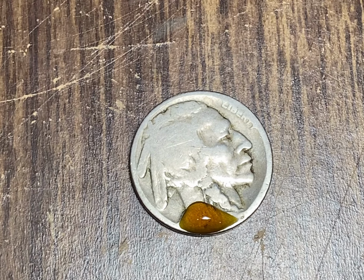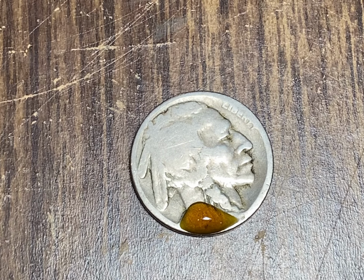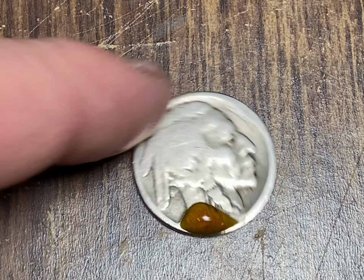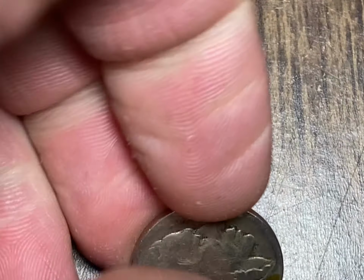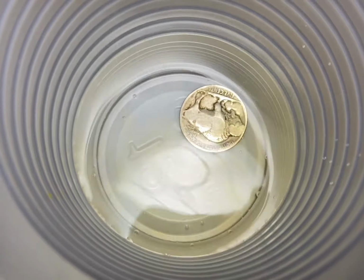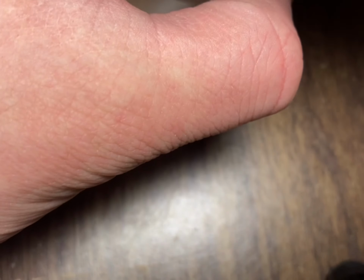I can already see some numbers appearing there. So we're gonna give it a couple seconds here. And then I'm going to dump it in my cup of water right here. Need to zoom out for you guys. All right, should be ready to go. So I'm gonna reach in there, if this thing will come out of the cup.